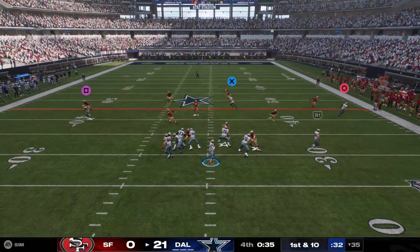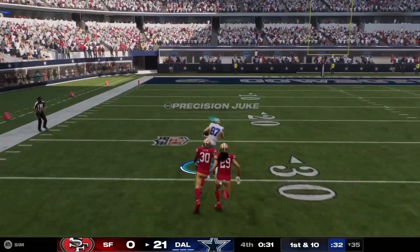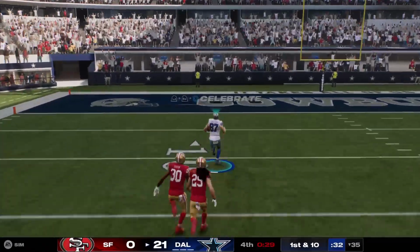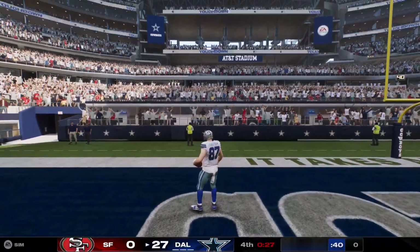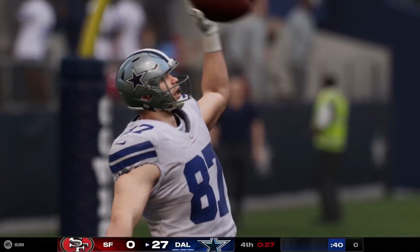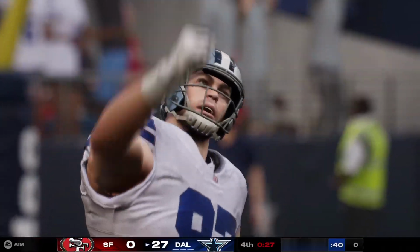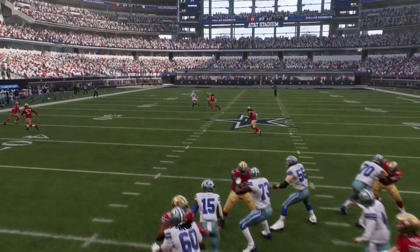Prescott now after the fumble recovery. Looking left side, and he's got a man. That's Ferguson. Look at the big fella go. Touchdown, Cowboys. Jake Ferguson. 65 yards. And the Cowboys up the lead to 4 scores now here in this fourth quarter.